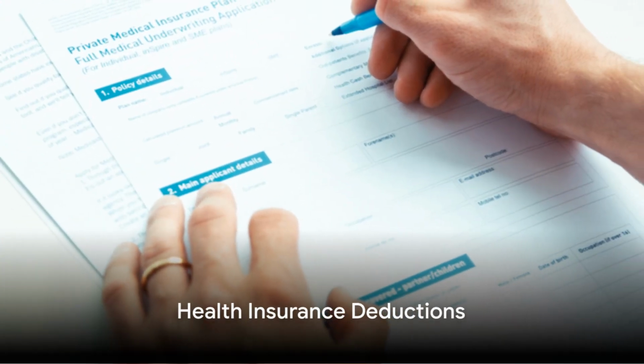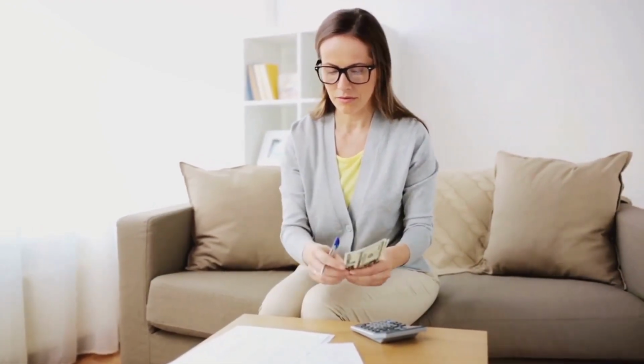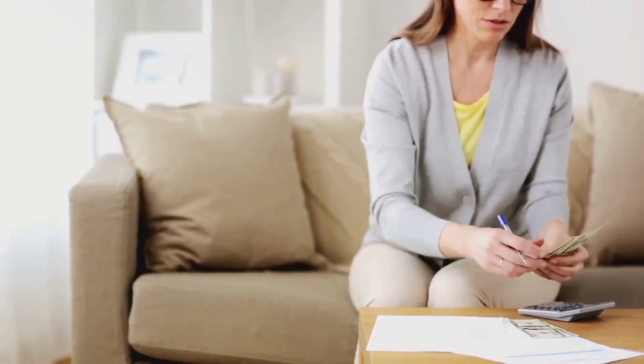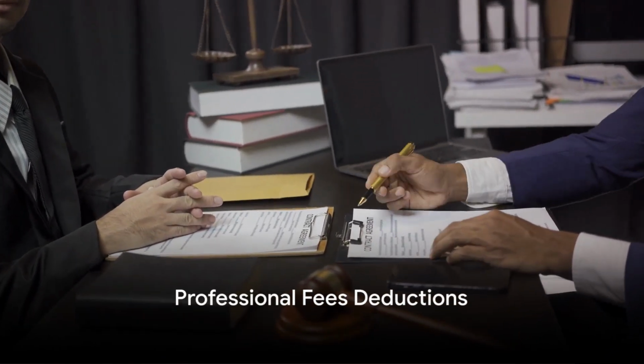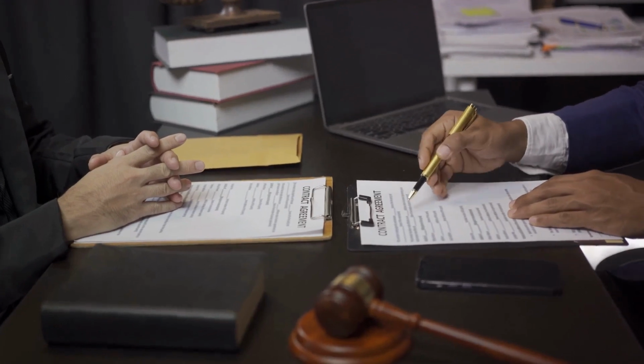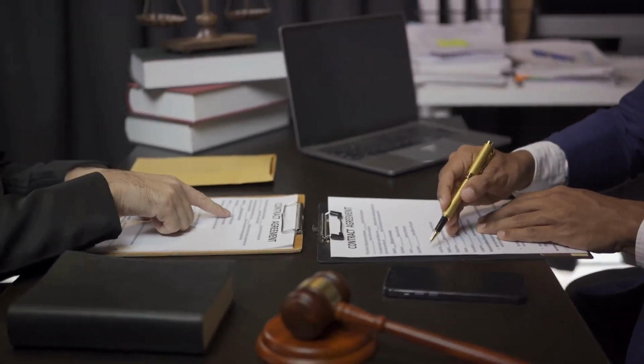Health insurance is a big one for self-employed individuals. You can deduct insurance premiums for yourself and any dependents. This can be a significant saving, so don't overlook it. Finally, professional fees are another valuable deduction. If you're using services like a tax accountant, consultant, or lawyer for business purposes, you can add those fees to your deductions.